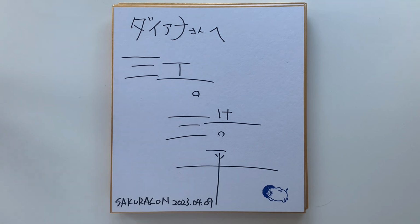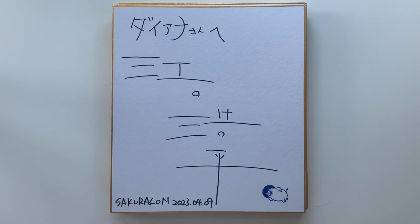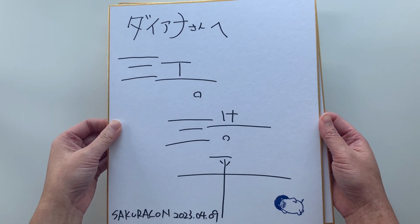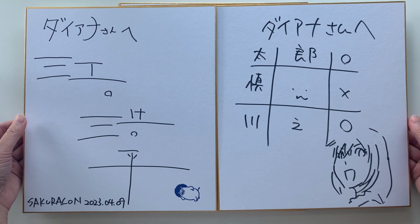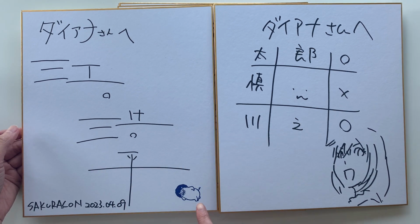The next autographs I got are from the guests representing Bandai. I have Shuhei Yamamoto and Shintaro Inokawa. I can't remember which autograph is for which, but there were two guests for Bandai, and they were coming to promote That Time I Got Reincarnated as a Slime movie, but they also worked on Blue Lock. These are the autographs I got, and I think these are from the second sessions that I went to. But yeah, very cute. Love the little stamp.